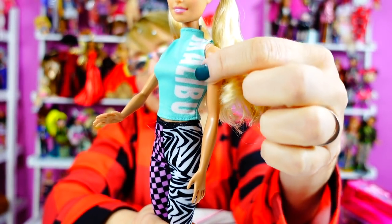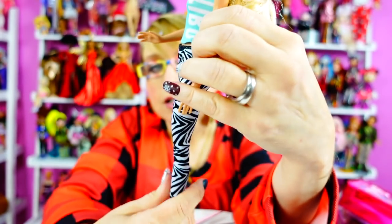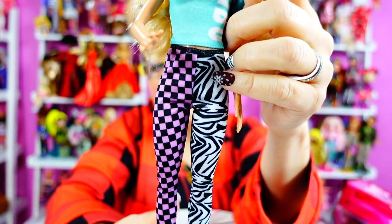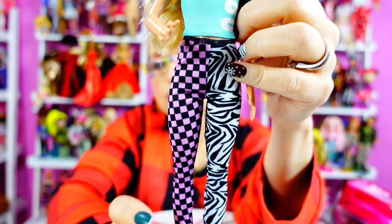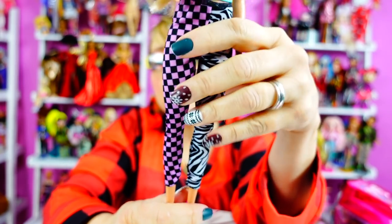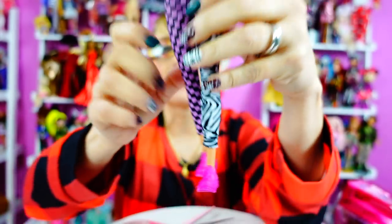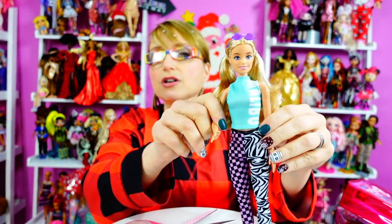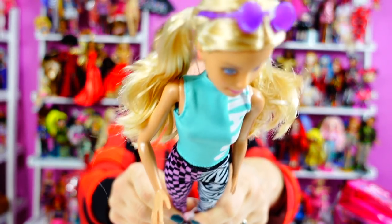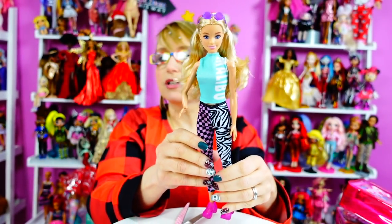So the shirt says Malibu. These pants are crazy. What is with these pants? I feel like if I wore yoga pants, I only wear jeans because I think yoga pants are just an invitation for me to just eat. I would wear these. These are right up my design alley. And then she's got pink jelly sneakers on. So she looks like she's heading out to do yoga or something in these funky, funky pants. She's got her hair in her pigtails. She's got her little purple sunglasses, which I'm going to leave up on her head. And she's really cute.